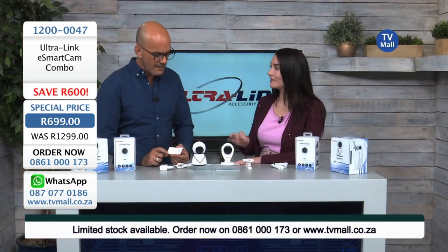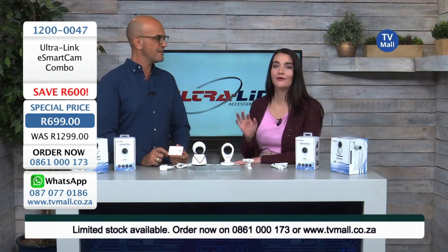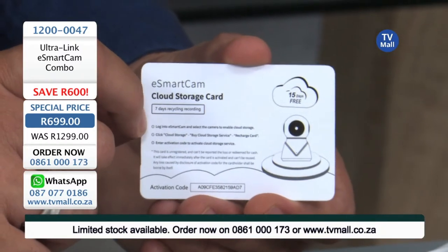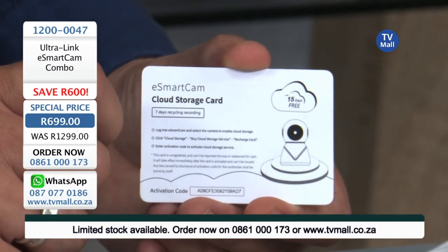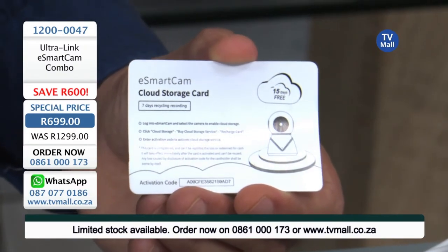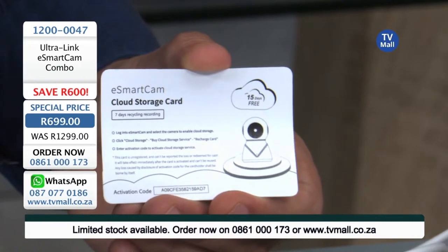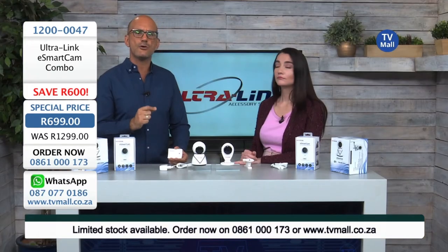I know a lot of people have the cloud storage, so this will actually help them. They don't need to put in the micro SD card. And for 15 days, you get free storage in the cloud. All right. And thereafter, there's a small fee and it's a 7-day recycling. So for 7 days, it'll overwrite from 7 days ago. So if you're away for months or weeks, etc., it will be filming the past 7 days of history. So you can go back and just check what was going on in your house. Where did things go wrong?